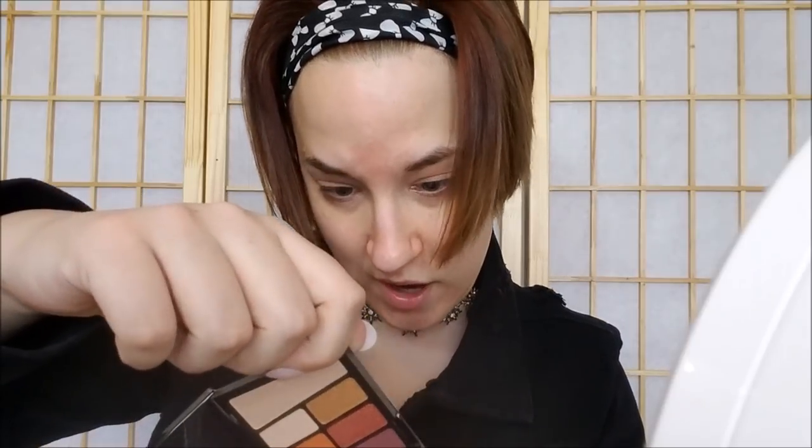Okay, that's just kind of a base color. Let's look and see what we have here. I think I'm going to go for this orange one right here out of the Wet n Wild Life's a Peach, that shade right there, which does not have a name. I think it is number 7 or 3, I have no idea.